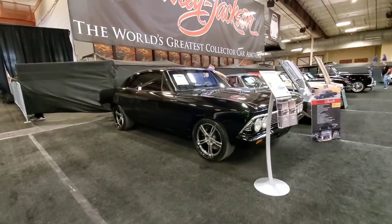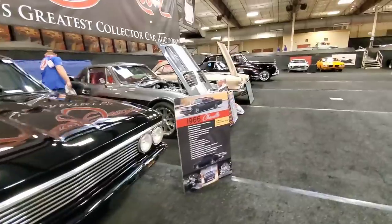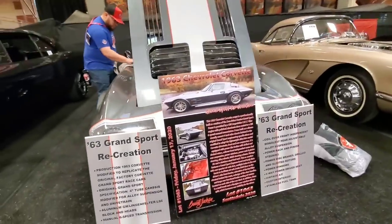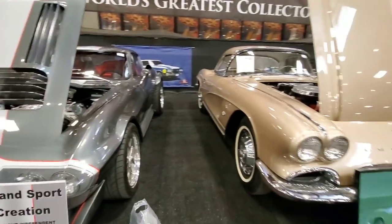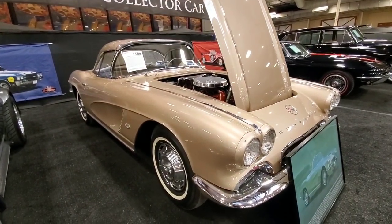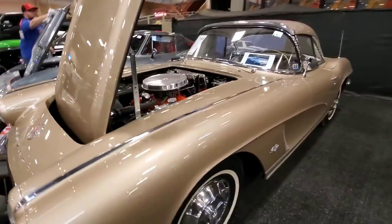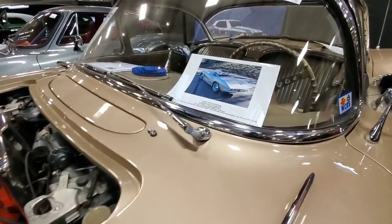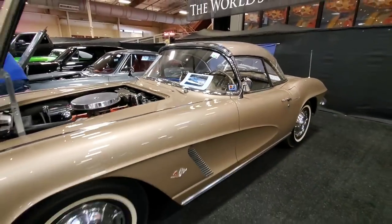You got some muscle. 66 Chevelle. Black. '63 Corvette Grand Sport Recreation. You can wipe down. '62 Corvette. Always like this color and looks good with the hard top. 327. Restored to original NCRS 98.1. Almost 100 point car.